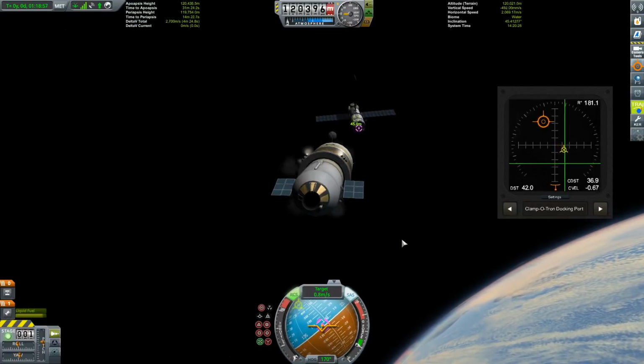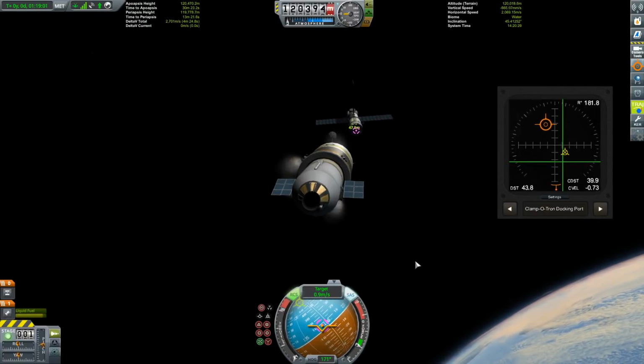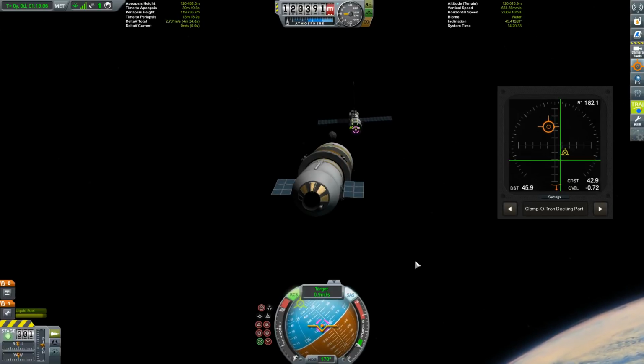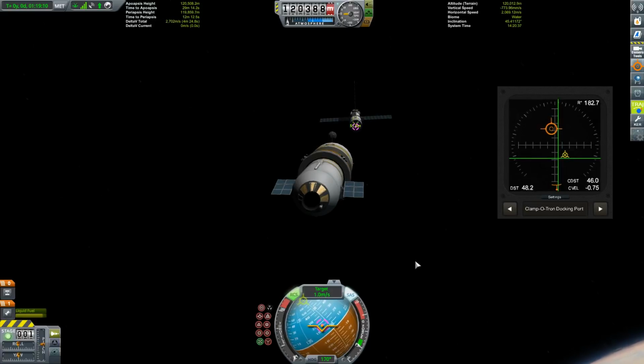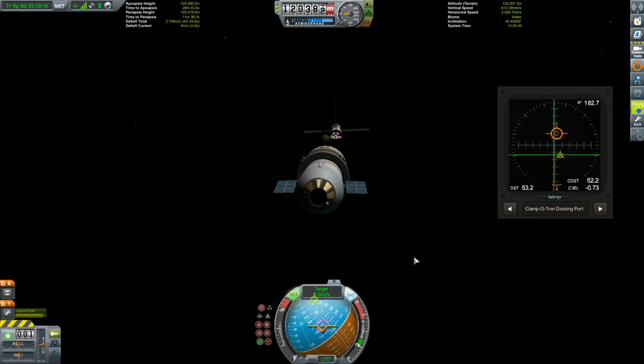More down. This stuff is... there's too much to keep in mind here. I tend to do it visually. Pardon me if I'm a bit quiet now. It's all the concentration. Come on, don't mess this up, please.